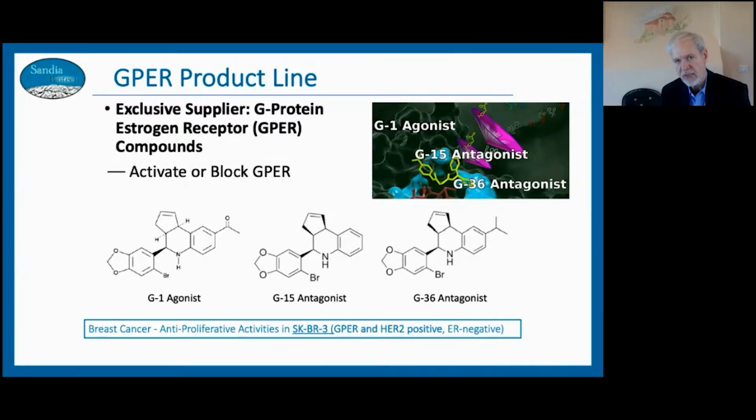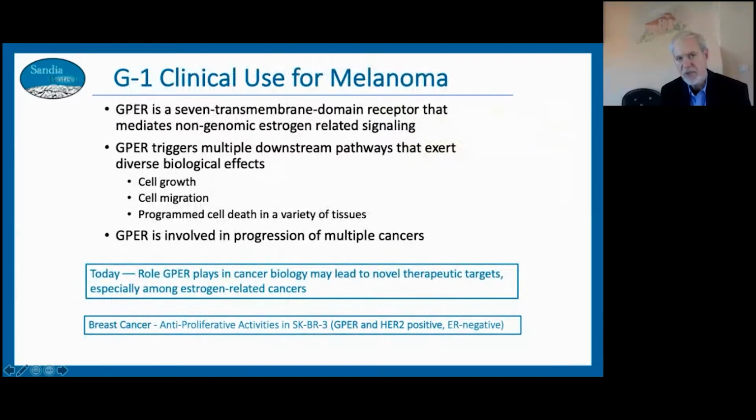That's why you need to go quicker to the patient and biopsies. Cell lines are great to practice with, but I happen to be tired of practicing. Breast cancer anti-proliferative activities are blocked by G1 if the cell line is correct. G1 has been used for melanoma. Now remember, this is a transmembrane domain receptor that mediates non-genomic estrogen-related signaling, and it triggers multiple downstream pathways.